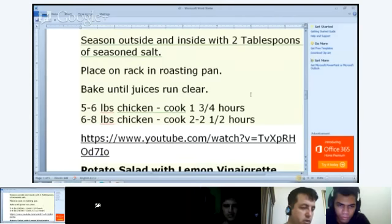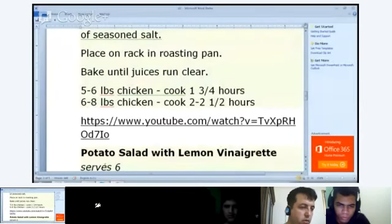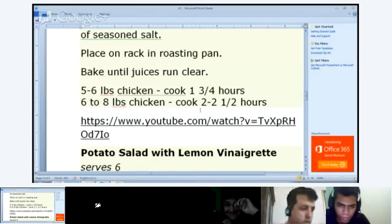5 to 6 pounds chicken cooks, I don't know how to say it. This would be 1 3/4 hours. Go ahead. 6 to 8 pound chicken cooks, I don't know how to say it. Well, this is 2. What I've done is I've replaced the dash or the hyphen with the word 'to'. So approximately a 5 to 6 pound chicken, or a 6 to 8 pound chicken cooks from 2 to 2.5 hours.